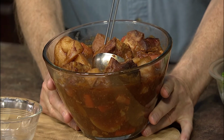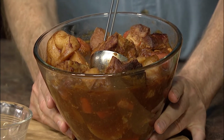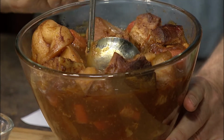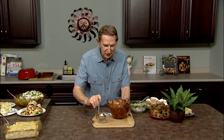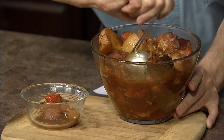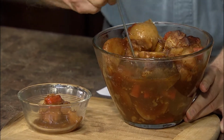Well, now I'm going to begin with my main dish, and it's right here. It's a barbecued pork chop supper. And it's a main dish with pork, red potatoes, carrots that are combined with barbecue sauce, ketchup, and the surprise ingredient is a cup of Coca-Cola, and it's all combined, Carolyn, in a crock pot, and you cook it on low for about 8 or 9 hours, and you have this delicious meal, and I hope you'll give it a try.